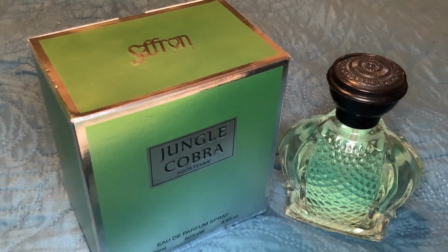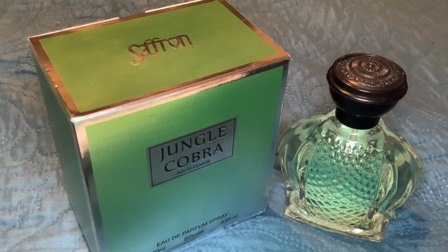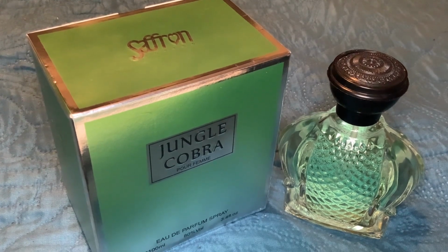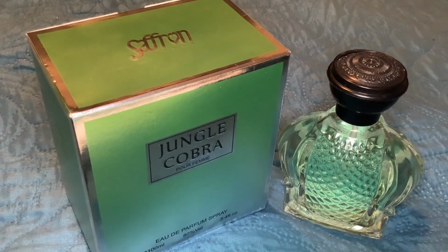And yeah, I hope this was helpful because I don't think I really see Saffron perfumes very much. I will have to have a little search on YouTube to see if anyone else is talking about them and see what everyone else thinks. But both of the Saffrons I've got, I really, really like. I think they're really decent dupes, to be honest. So there you go. That's Jungle Cobra.